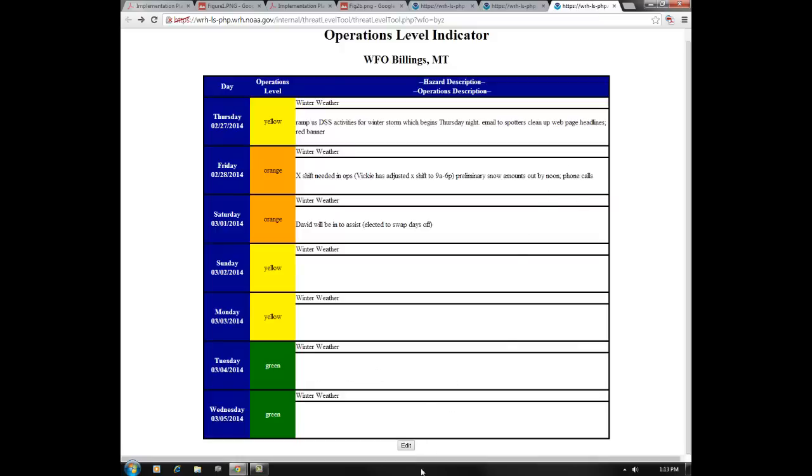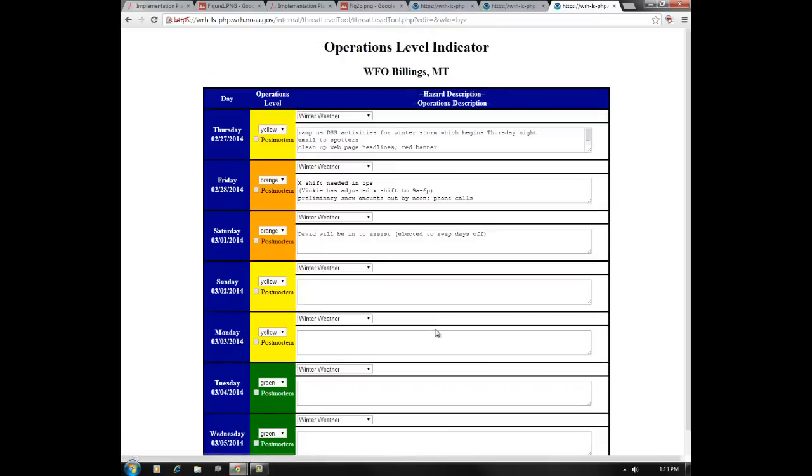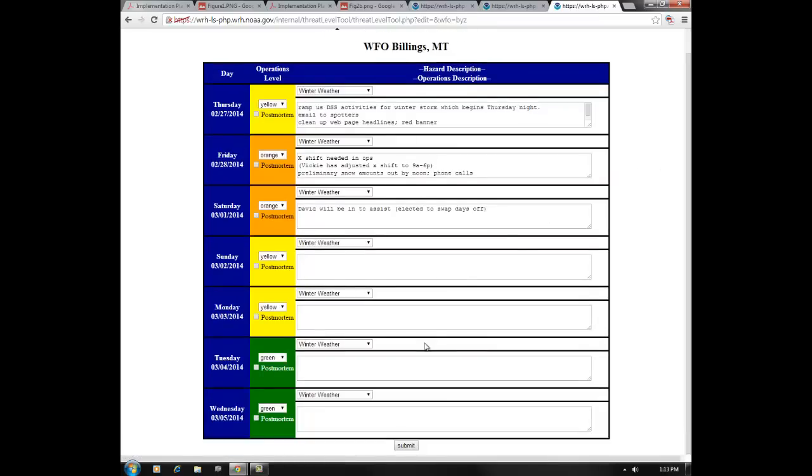To make changes to this interface is pretty simple. Clicking on the edit button provides a screen where a couple of things can get chosen. First, the hazard box: there is a way to quickly identify out of a few broad categories what the hazard might be. In this case, I'm going to change these to nothing for Tuesday and Wednesday, and then we move over and we can go through these menus and pick the choice that's most appropriate.